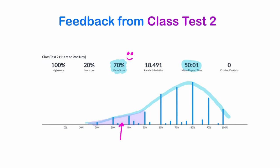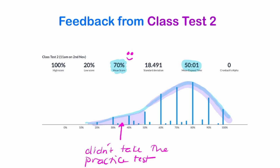And most of these students didn't take the practice test. Almost all the students who scored less than 50 didn't take the practice test. So with the exception of maybe two or three students, these students didn't take the practice test. And as I said, the practice test is your secret weapon. That's how to get marks up here in the 70s and 80s.